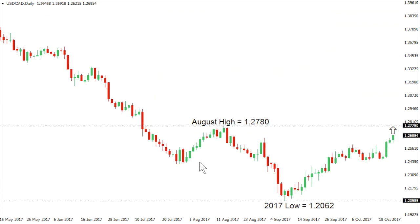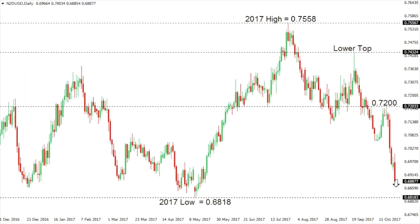Dollar CAD. So dollar CAD is in the process of finally correcting out from its plus 2-year low, down just ahead of 120, and the market now could be poised for additional upside if it takes out that next key resistance in the form of the August high at 127.80. Look for any setbacks now to be exceptionally well supported ahead of 124.